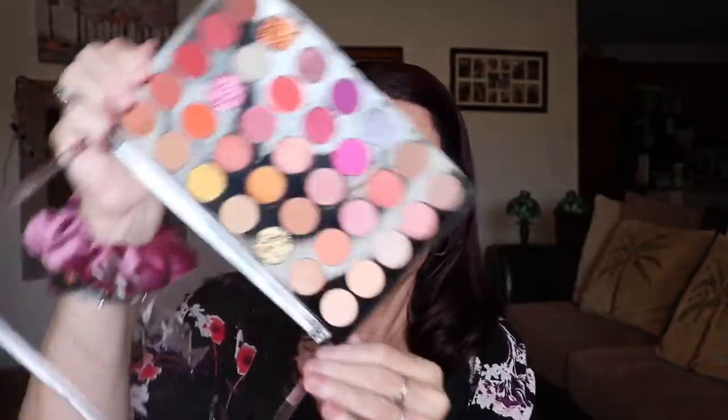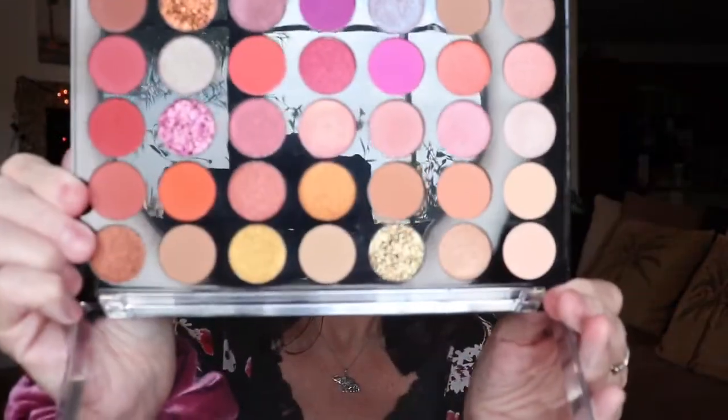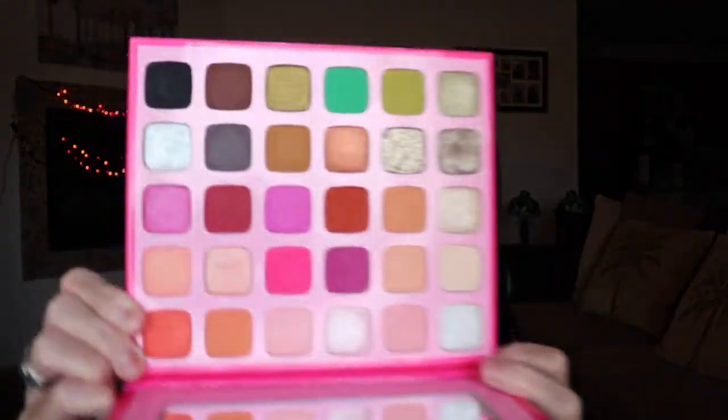And then the products that I'll be testing this month are the Profusion Mirage palette. I'll be trying this out. And then the Jeffree Star and Morphe palette. I've already used this one, but I didn't have it the whole month, so I want to try out more of the shades. And the ColourPop X's and O's palette.